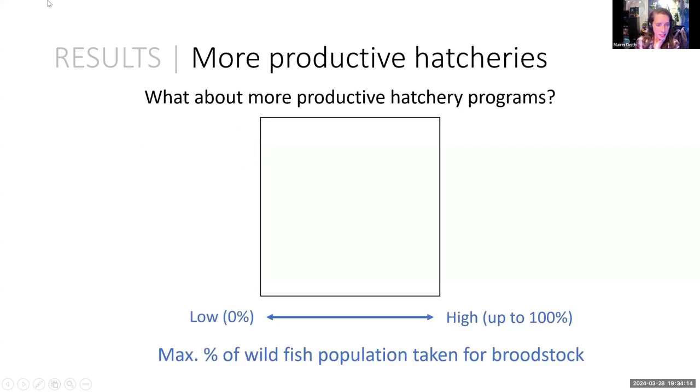And looking at the x-axis, our other rule that we're modifying is the maximum percent of the wild population to take for broodstock. So you may remember in those base cases, we were taking a maximum of 10% of the wild returns. And here we're saying, what if we loosen that restriction and take up to 100% of the returns?